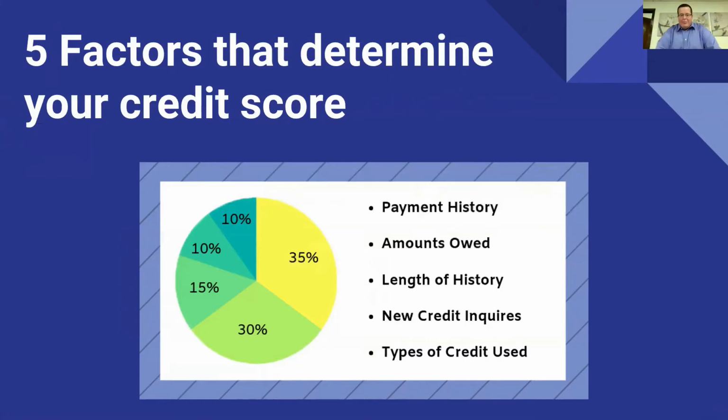The next one there is types of credit used. It's very important that you have a mix of credit. You have to have revolving credit, which are credit cards, anything with a payment that changes every month. Revolving credit, you want to have at least 2 to 3 accounts, so 2 to 3 credit cards, always. Some people don't like credit cards, but you've got to do it. You have to have revolving accounts. The other mix, you want to have revolving accounts, and you also want to have installment loans.